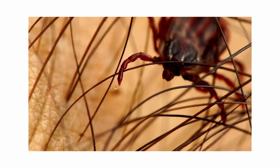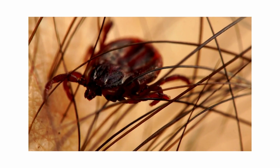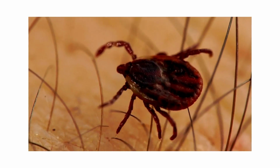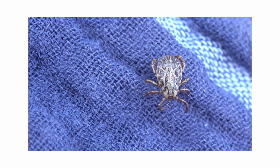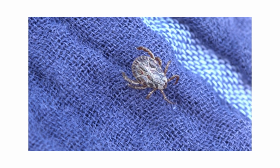Ticks are a concern for public health due to their ability to transmit diseases, so it's crucial to take preventative measures and be vigilant about checking for ticks after spending time outdoors, especially in areas where ticks are known to be prevalent. Two Rivers Public Health Department actually has quite a few people that go out and collect ticks within our district to conduct surveillance of tick populations and the diseases they carry.